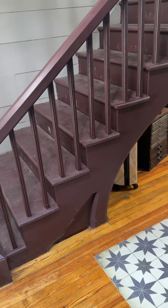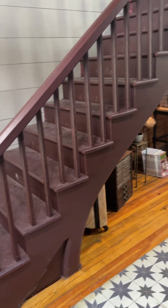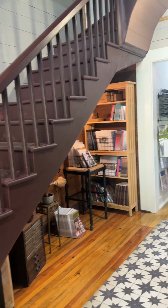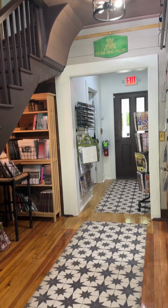And you can see the fine woodworking detail where they didn't put any molding down there, but they showed the curve of the stair off right there. And then it comes up to a slant, and then the curve up there. Really beautiful workmanship.